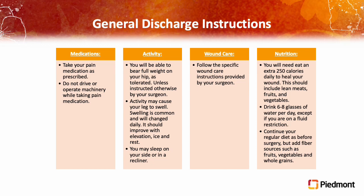Activity may cause your leg to swell. Swelling is common and will change daily. It should improve with elevation, ice, and rest. You may sleep on your side or in a recliner if it is more comfortable. Follow the specific wound care instructions provided by your surgeon.